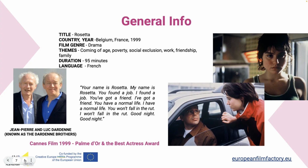And on her journey searching for identity, because the film is also about the search for the main character's identity, Rosetta meets some people who seem to care about her, but she's always caught between her quest for dignity and her moral conflicts.